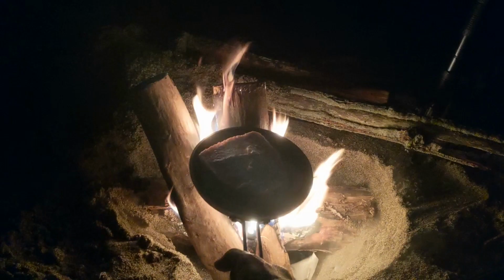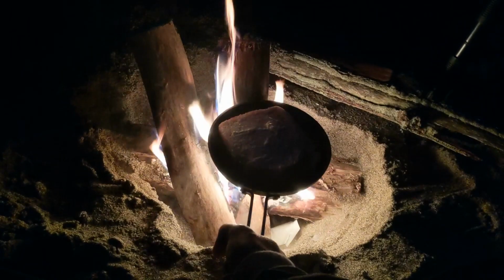I dug it about half a foot deep, so I don't know. Should be okay. It's not going to be on for much longer. Right after I eat, I'm going to put this fire out, save the wood for my breakfast. Can't really see the tent. I left the door open because there's literally no bugs, so I'm not worried about that.